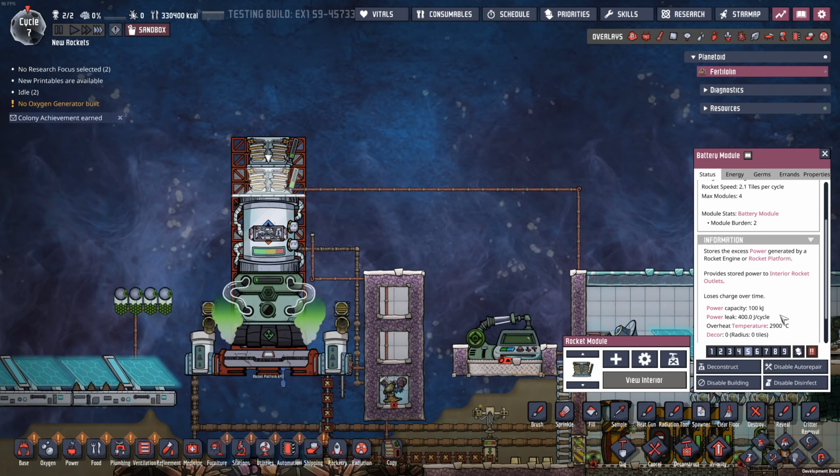Anyhow, on top of that, let's go ahead and put our last module that we can fit on a Radbolt engine here. Since we're limited to 4, we can't really go with the larger cargo because we don't have room for the nose cone, if we want power, that is. But here's a cool thing.